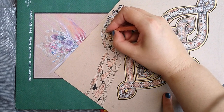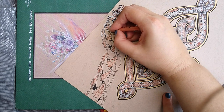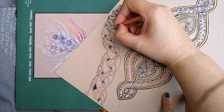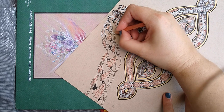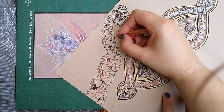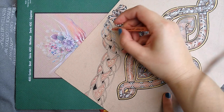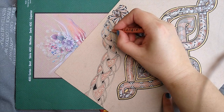Oh, I hear all the little crickets. I hadn't noticed those before. There's just water droplets falling all over. I hope none of them hit my artwork. We shall see what happens.